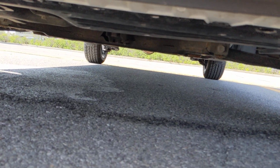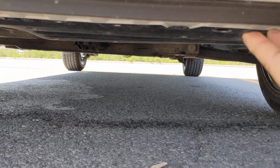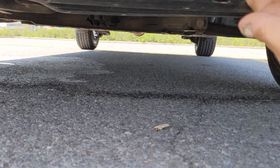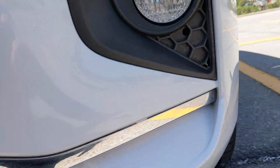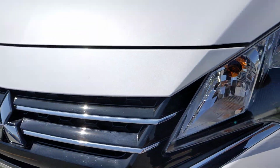I honestly don't know what purpose this piece serves, because every wintertime, the end-of-the-driveway hump that the snowplow leaves, when you drive over that, it's just going to rip this thing off. So I might just take it off completely. I don't know yet. But that's pretty much it.